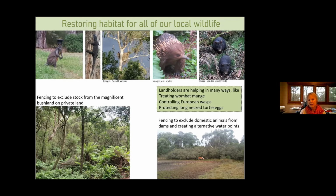Fencing has been one of the most popular actions in terms of whole of property management, fencing to exclude stock from the magnificent remnants of bushland that are on private land, and fencing to exclude animals from dams. Dams and gullies, those wet areas of the property that don't provide good pasture.